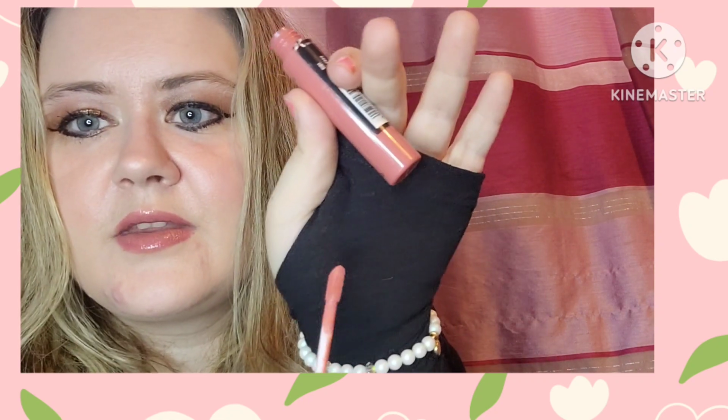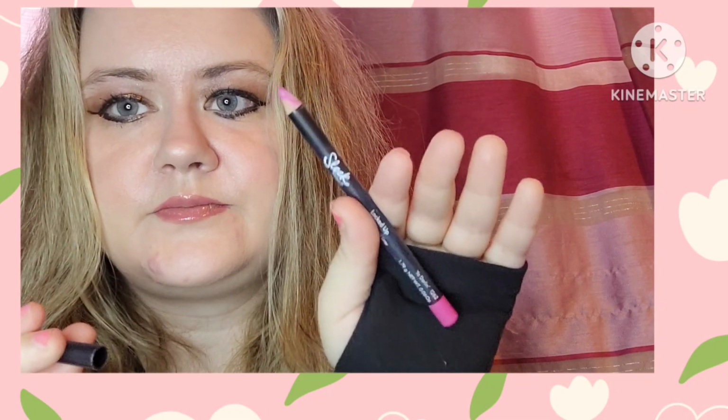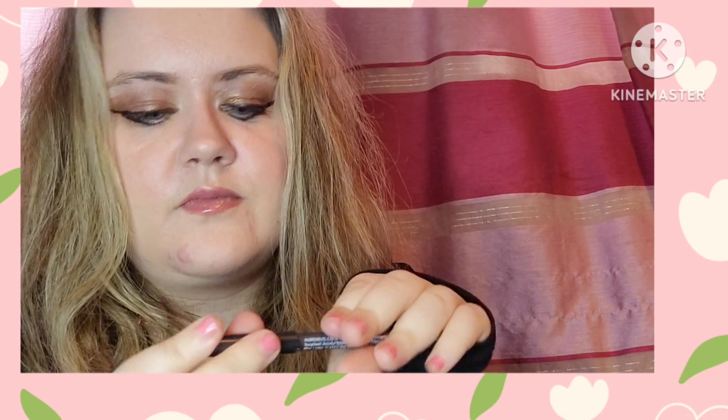Then I have another lip shot, another one in the shade Get Free. It's a lovely kind of orangey shade. Then we have a Sleek lip liner in the shade Locked Up. It's pink. Love that. Everything I say, love that, love that. My description is sort of the same. Then we have another Huda Beauty in the shade Trophy Wife. Huda, let me know.